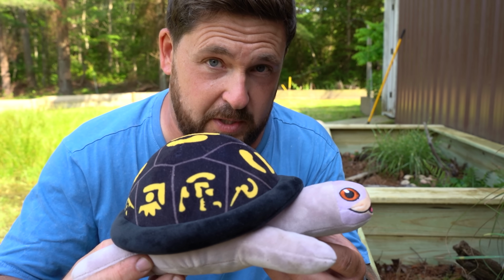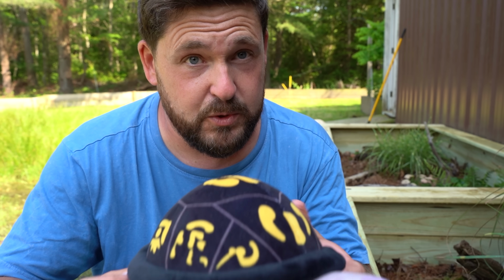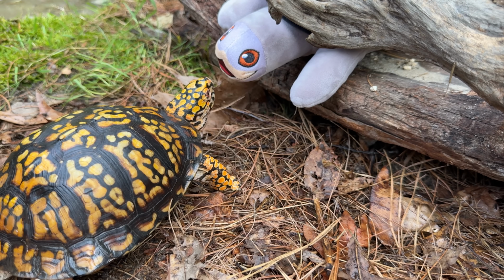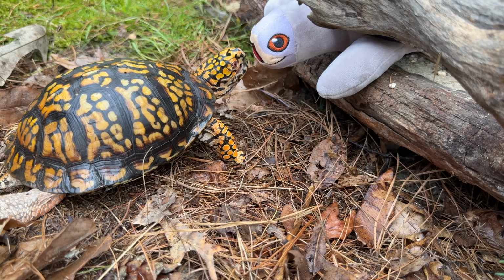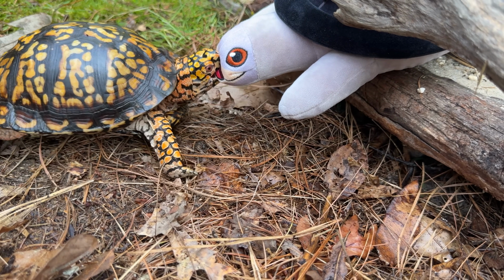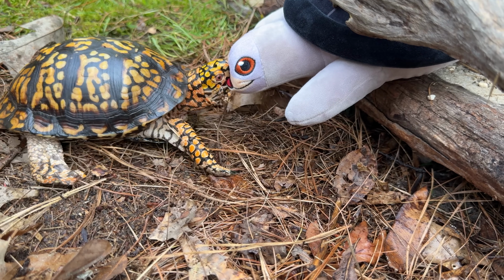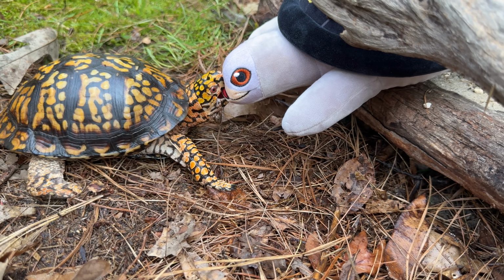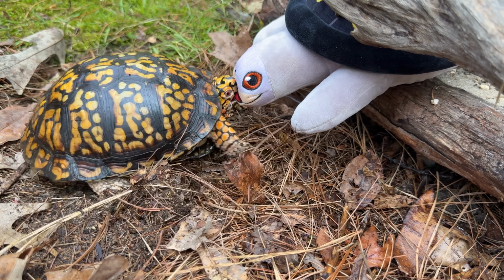Now, for those of you that are probably wondering, okay, well, they're neighbors, now they're outside, but why can't they live together? Allow me to demonstrate what Otis would do to real Rockalina. There you go. Otis does not like other turtles, as I've said many, many times, and this is exactly what he would do to real-life Rockalina or any other box turtle or turtle species. So, not a good idea.